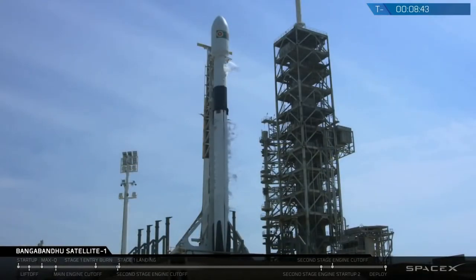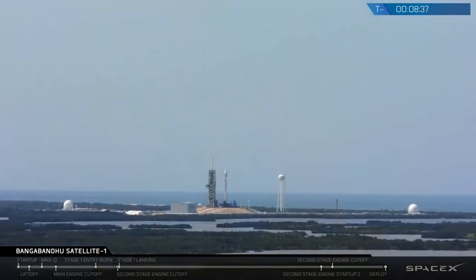And though we're watching some strong upper altitude winds and some thick cloud layers, there's nothing stopping us on the weather front from launching today.